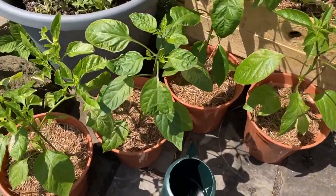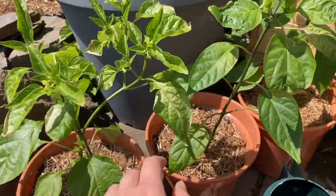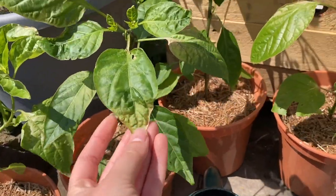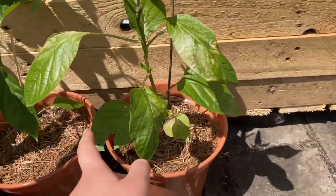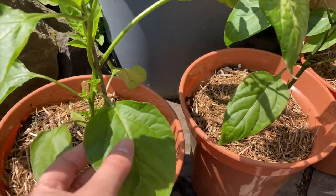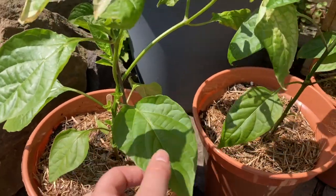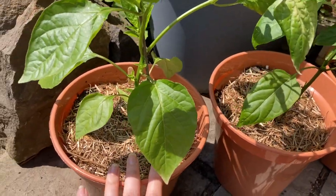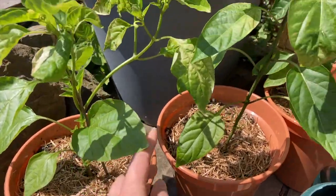Down below I have 4 of my chili plants. This is a sugar rush peach. I think this is a jalapeno. And a sugar rush peach. These have also started to bush out a lot, and this one's the bushiest. It's got loads of little pepper leaves happening, and I've mulched everything with Strulch, 1 to keep the moisture in and 2 for slugs.